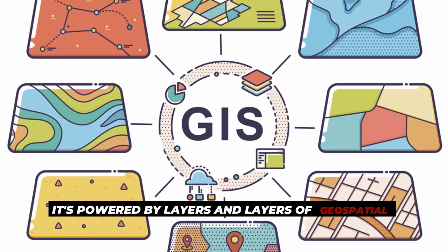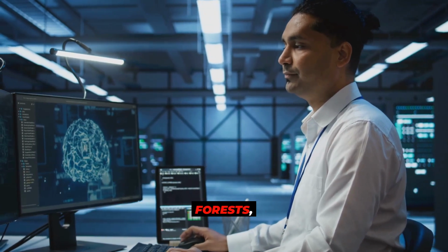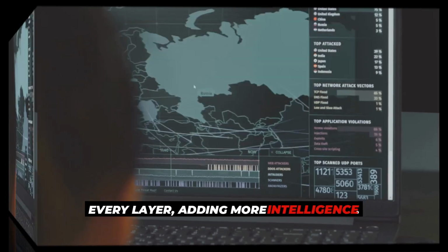So how does all this magic work? It's powered by layers and layers of geospatial data, all fed into powerful AI models like random forests, LSTMs, and deep learning networks. Imagine code and colorful maps fusing together, every layer adding more intelligence.